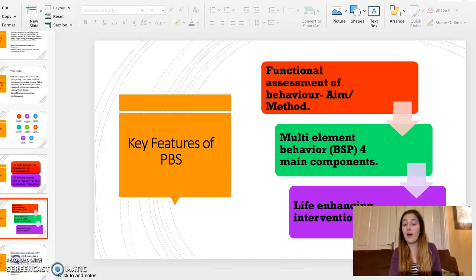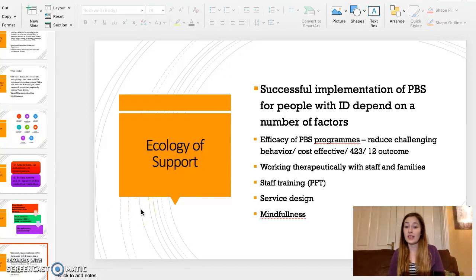Okay, so leading from all of this, we get to the ecology of support. Successful implementations of positive behaviour support for people with intellectual disabilities depend on a number of factors. First, the efficiency of PBS programs: it reduces challenging behaviour. There was a study with 423 patients and 12 outcomes, and it showed that it reduces the challenging behaviour in patients with intellectual disability or autism. 10 to 15% of people who have an intellectual disability or autism also show challenging behaviour. This is also very cost effective, so it's very easy to implement.